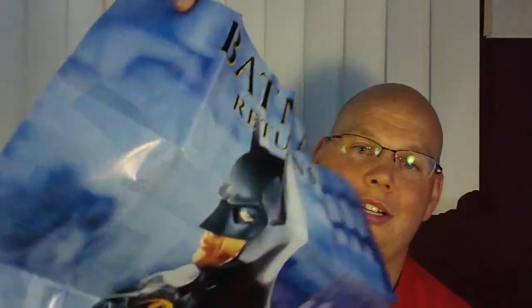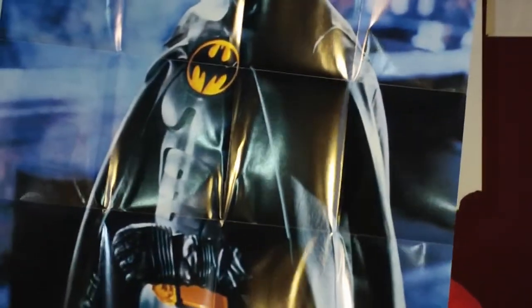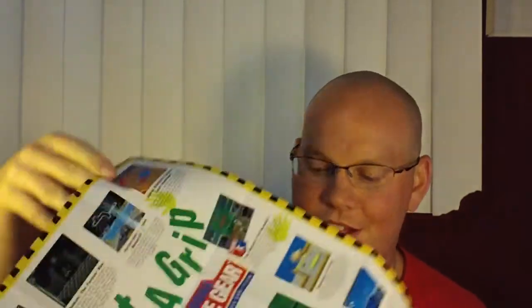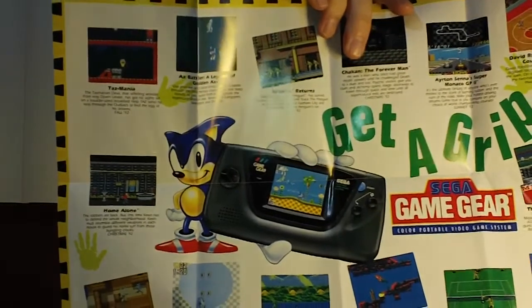Next up is the Game Gear one, and ironically, this one has Batman Returns as the poster, and it says for Game Gear on the bottom. But I think I may hang it up this way instead, because it shows off all the different Game Gear stuff you can get. I grew up with the Game Gear, so I kind of like showing off the Game Gear. To me, it seems a little bit better than the Batman Returns poster. I don't know, maybe I'm just not that big of a Batman fan.